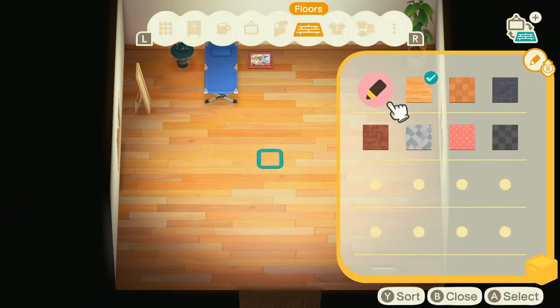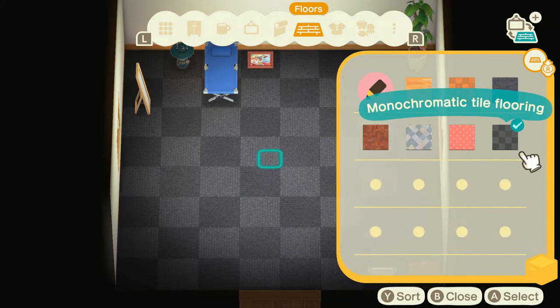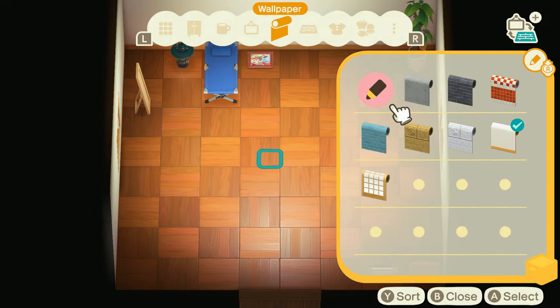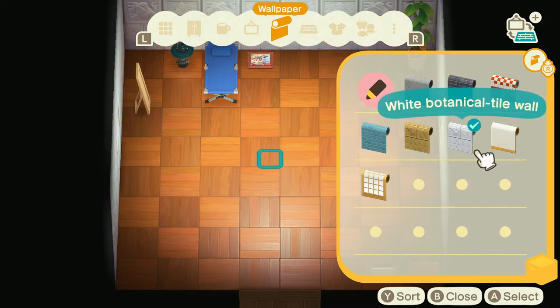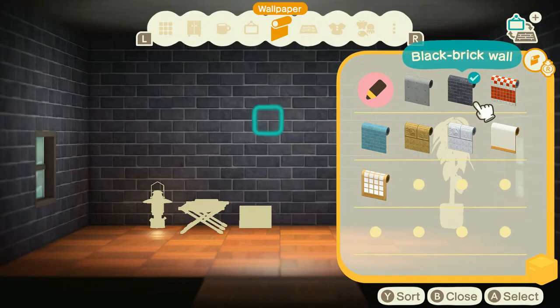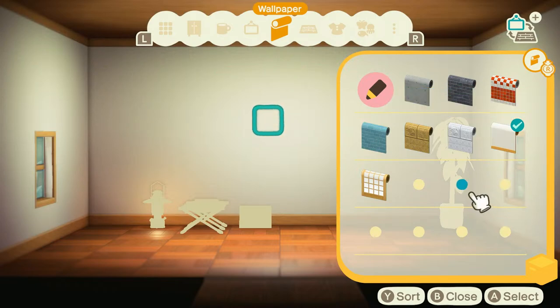So I'm going to see what I've got. We have this nice argyle tile. I kind of like this. It's just a nice office-looking kind of floor. Very inoffensive. And then there's also the natural block, which is also pretty good. And we could do this blue subway bathroom tile, but that's kind of ugly. White botanical wall is a little bit much. I don't think I can do accent walls yet. No. Okay. This looks like a prison cell, especially with the cot in the corner. Maybe we just keep this basic wall. I don't really have a lot of options here.